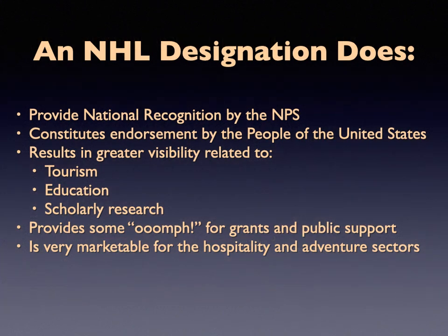Now here's what a National Historic Landmark designation is designed to do. It provides national recognition from the National Park Service, which constitutes endorsement of the importance of the site by the people of the United States. And it results in greater visibility connected with tourism, education, and scholarly research for the site, which is sorely needed.